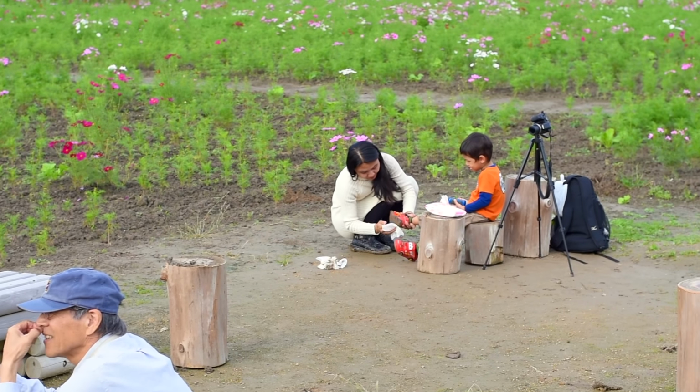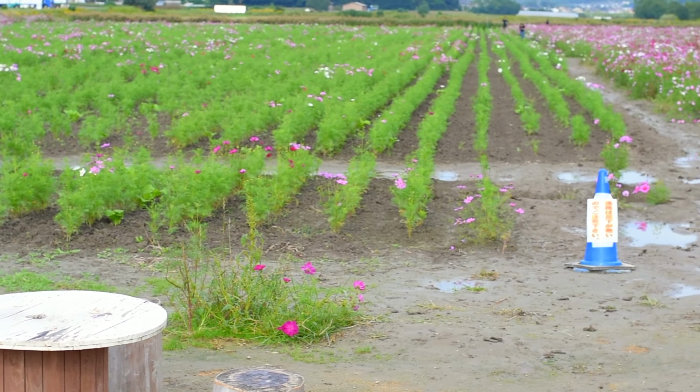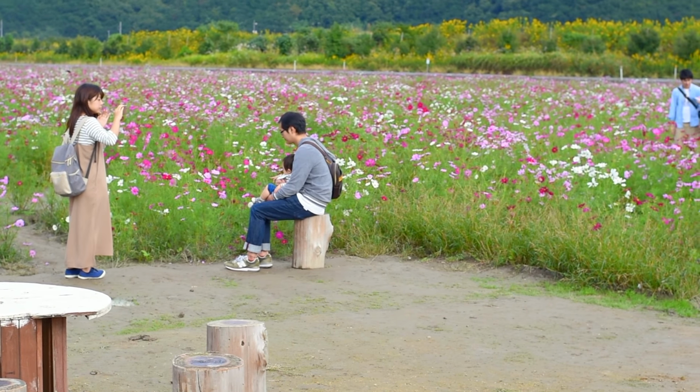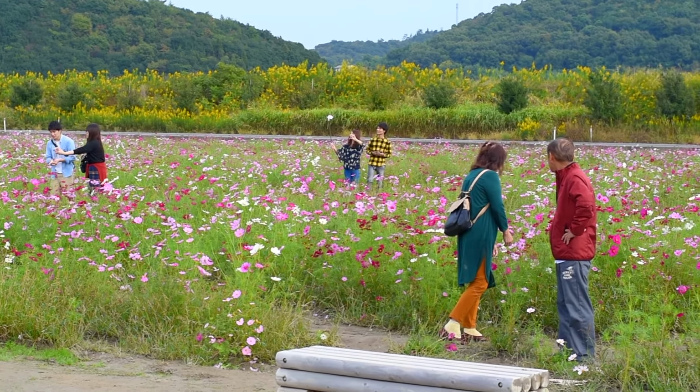Apparently at the peak of the cosmos season, there should be about 30 million of these flowers, so that's pretty impressive. And Kasaoka is most well known for its sunflower garden, so if you have time in the summer and you don't mind the dreaded heat, come on by.